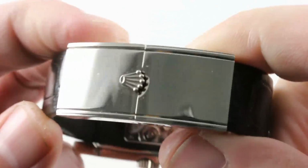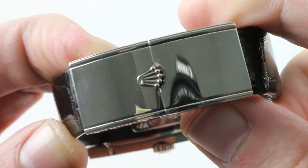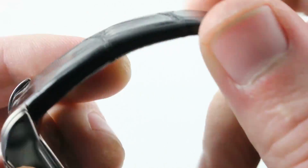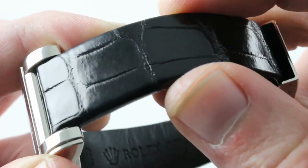Full clasp. Why doesn't Patek give you a full white gold clasp on a watch that costs almost $30,000? I don't know. For $17,000 back in the day, Rolex gave you a full deployant clasp and a far more substantial strap that is, frankly, more attractive than the one Patek provides.